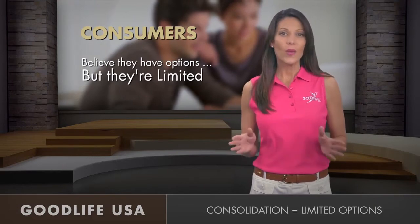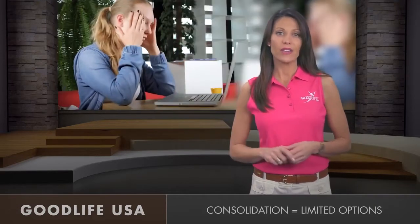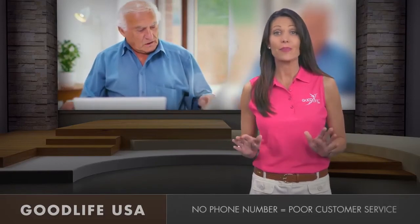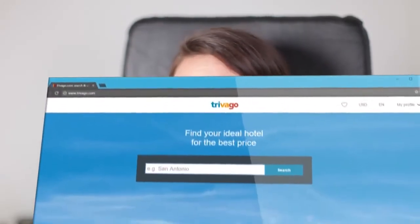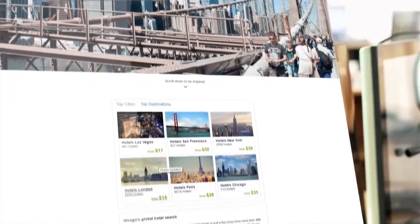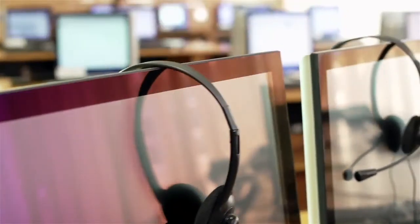As if this all wasn't bad enough, booking travel on most OTA websites has become a completely impersonal experience. In short, the OTAs really don't want their phone ringing, which is why on many of their websites, it's nearly impossible to find a phone number. That is also by design.